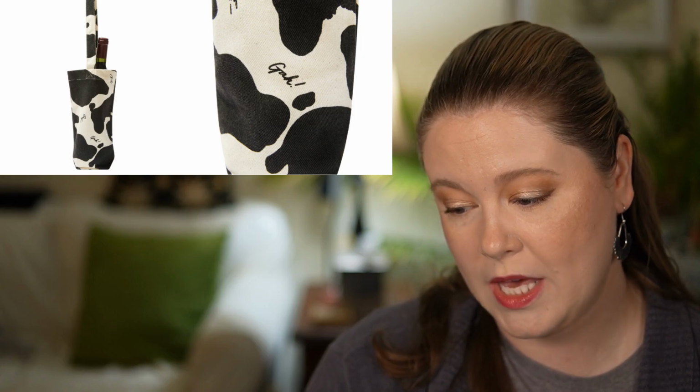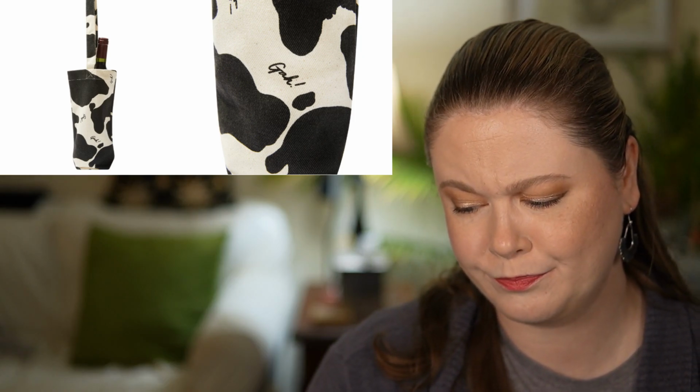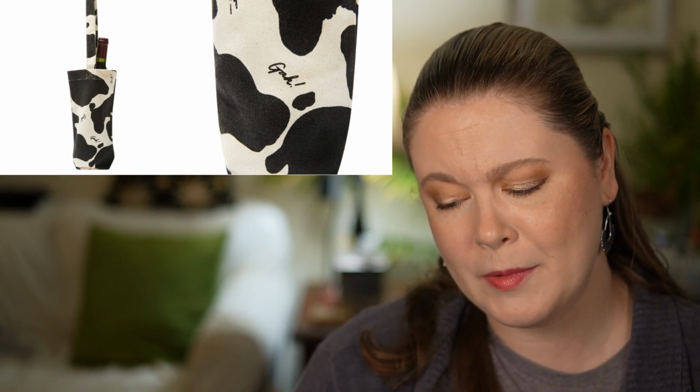Okay, so the first item here is the Lisa Says Gah wine tote in black/ivory cow. $55 value. I think this is one of the strangest items that we've ever seen in the box. It says, don't show up to the party empty-handed this holiday season. Easily carry your essentials, aka your fave wine, with you in this adorable wine tote. It measures 11 by 6.25 inches. It's 100% cotton, and you can machine wash it, I guess. So I'm going to skip on this.